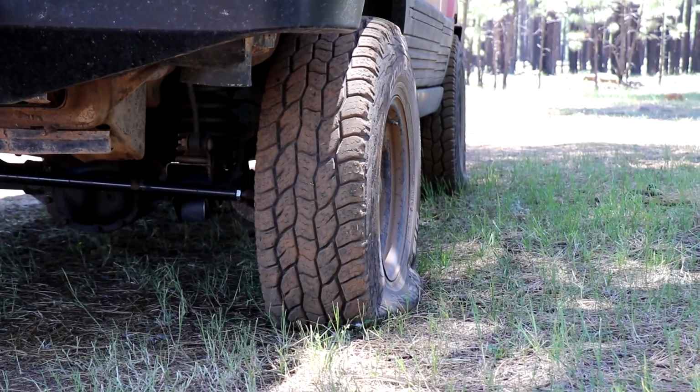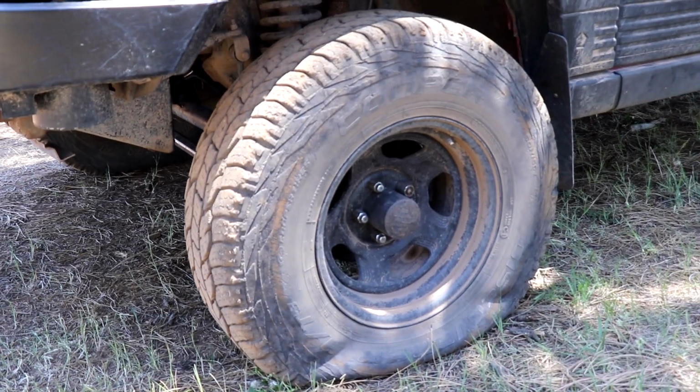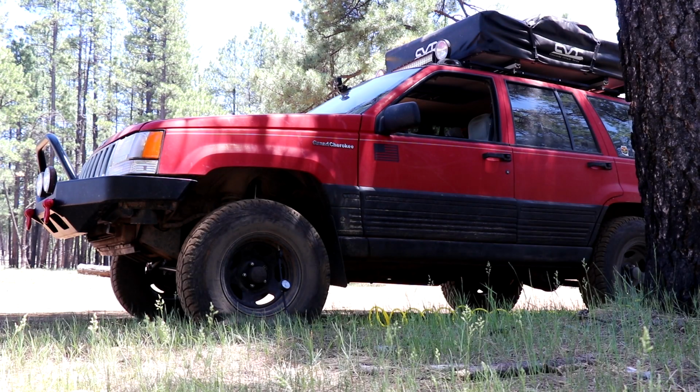It didn't look too good. I checked the pressure and it had dropped to a whopping 4 pounds. I had been aired down since yesterday afternoon, but that was only down to about 15 to 18 pounds.